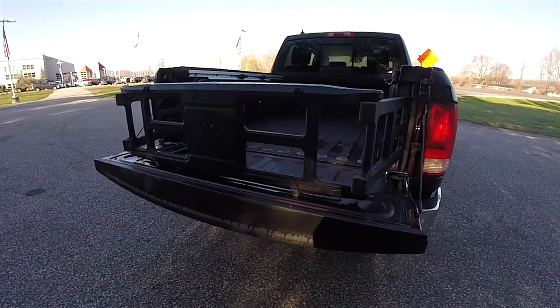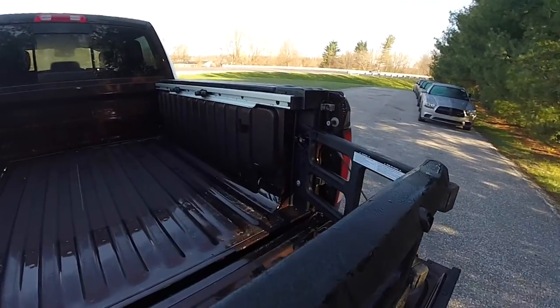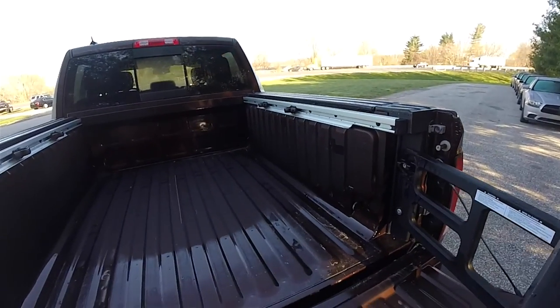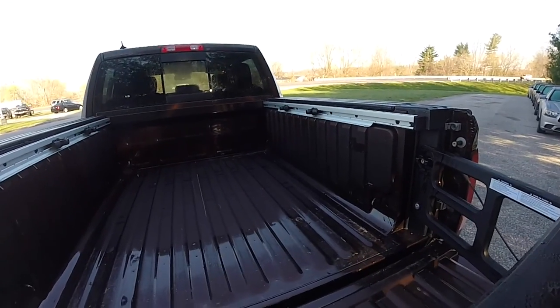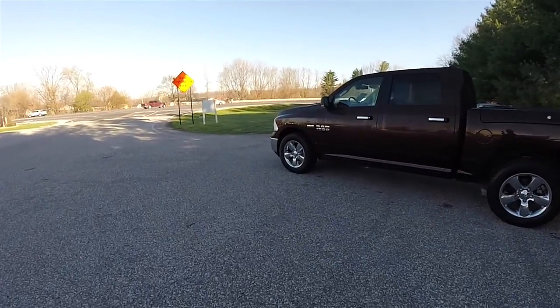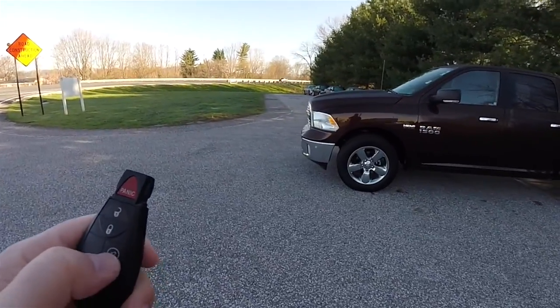And with the bed, it does have the bed extender, which locks into the tailgate sides. You've also got the rails across the side of the bed with the locking tie-down straps as well. All right, and this vehicle is equipped with a remote start. To operate is easy, just double press the remote start button on the key fob.